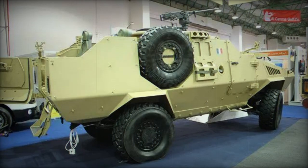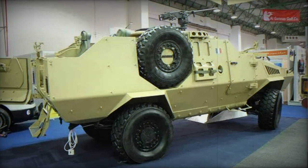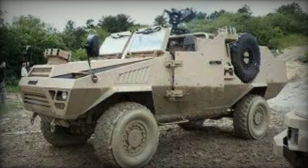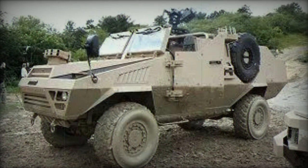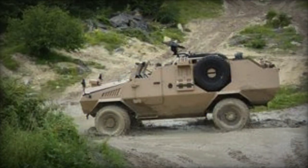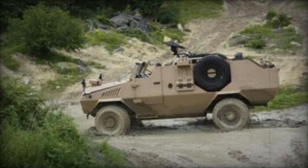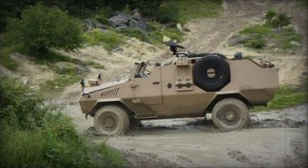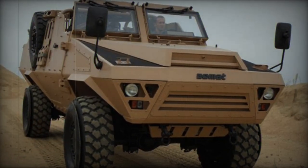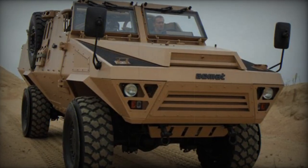Armor of the Bastion PATSAS provides protection against small arms fire and artillery shell splinters. Armor protection can be tailored to suit mission requirements, however at a cost of reduced payload capacity. Vehicle with maximum armor provides protection against 7.62x51mm armor-piercing rounds. This vehicle has a V-shaped hull. It is claimed that the vehicle offers high level of protection against landmines. It withstands blasts equivalent to 6 kilograms of TNT anywhere under the vehicle.